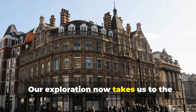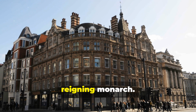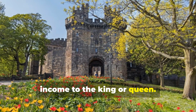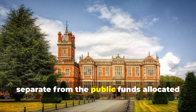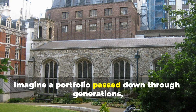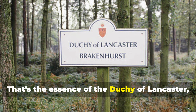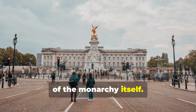Our exploration now takes us to the Duchy of Lancaster, a private estate held in trust for the reigning monarch. Unlike the Crown Estate, the Duchy of Lancaster provides personal income to the king or queen. It's a glimpse into the private finances of the monarch, separate from the public funds allocated through the sovereign grant. Imagine a portfolio passed down through generations, a legacy of land ownership dating back centuries. That's the essence of the Duchy of Lancaster, its history interwoven with the history of the monarchy itself.